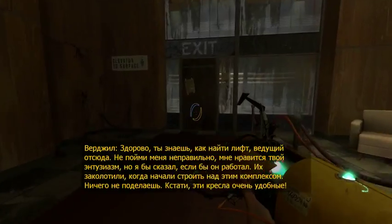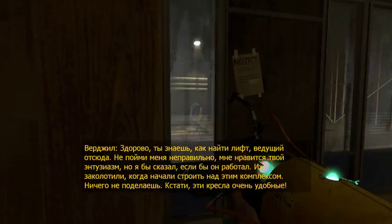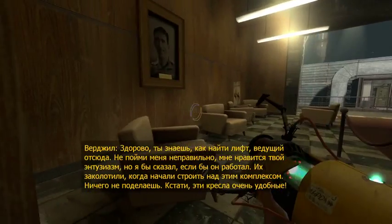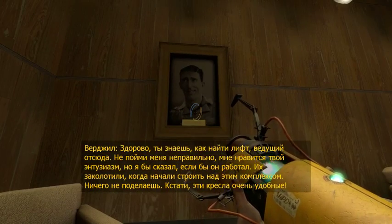To find the elevator out of here. Don't get me wrong. I admire your enthusiasm, but I would have told you if that was working. They boarded it up when they kept building above this facility. Sorry, but that's not gonna do anything. The chairs are comfy, though.